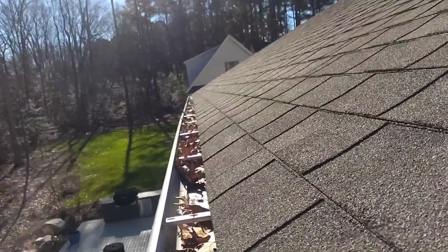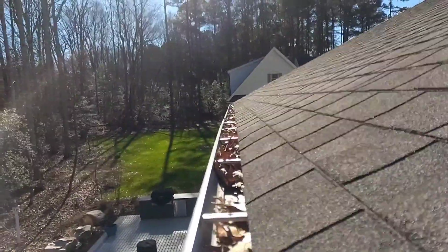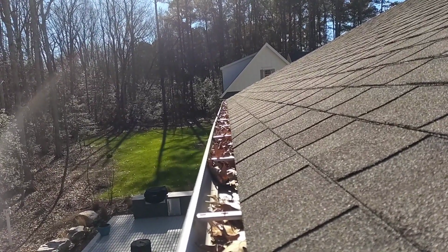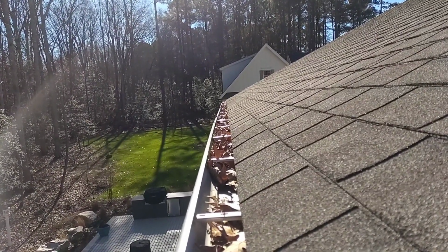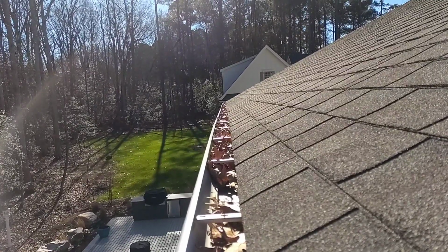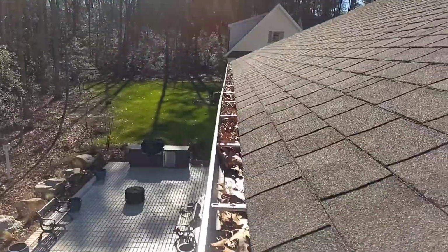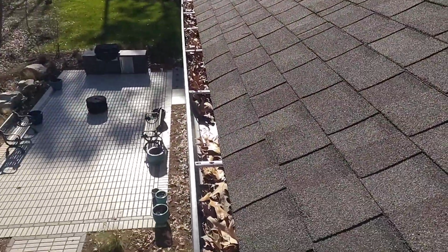And I don't know if you can see, but there is a bulge about, I don't know, a third of the way down where the gutter line kind of bows out and bows back in, about a third to half. The gutters are not quite lined up, but that's all right.